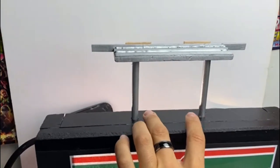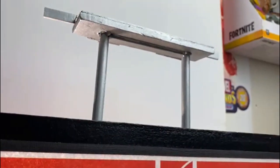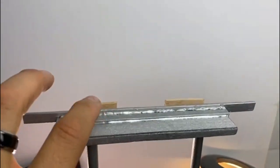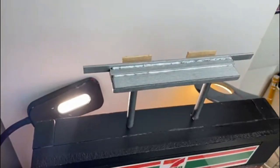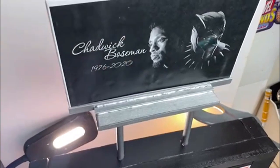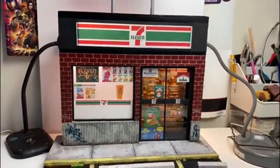I just took 2 dowel rods. I did a base and put a hole underneath to peg the rods into it, glued them in there, and reinforced it. I put another level here, glued that, another level there, and then the billboard just gets clipped between these 2 pieces, and it's good to go. So that's pretty much how the billboard build went.